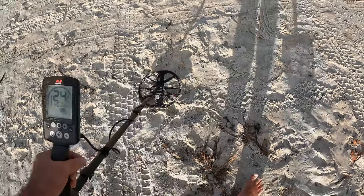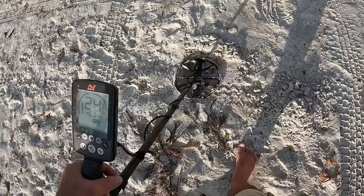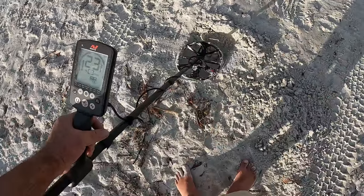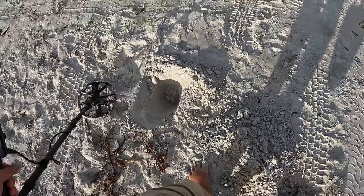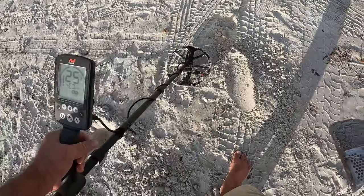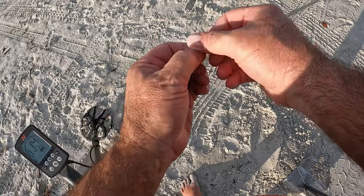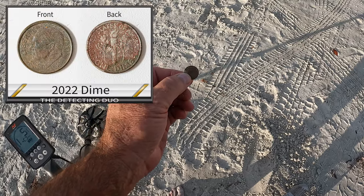Well, I got a 23, 24 right in this spot. Right, should be right here. Down a little ways. A little further down, I guess. I got it. Somewhere in here. Oh, there it is. That could be a copper penny or a dime. That's a dime. Yeah, it is. That'd be a dime. All right.